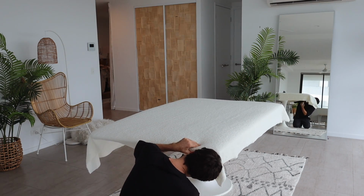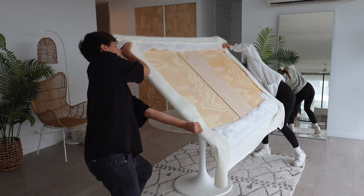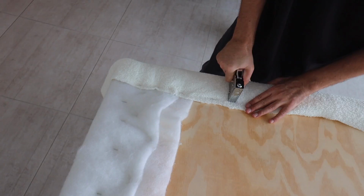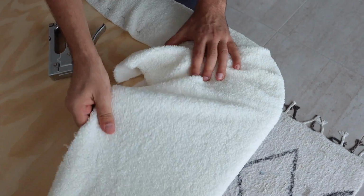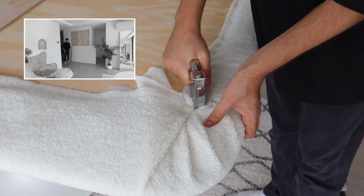Obviously, we were a little bit excited about how cozy and soft the fabric was, because this was truly the easiest DIY we've ever done. All you do is just staple it down. By we, I mean Kane. I literally didn't do anything. Like, look at this handiwork.